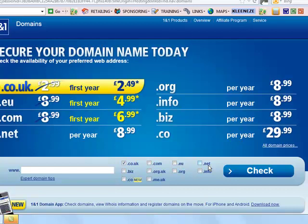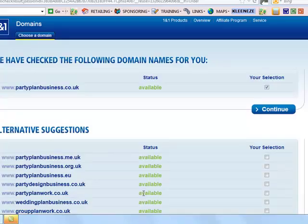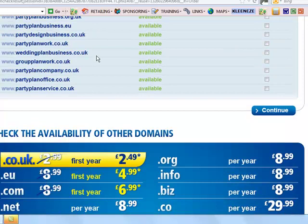So untick everything else. This is where, if you want to go to this, you can check if domain names are available, but hopefully you've got your domain name sorted. And I'm going for this one now, Party Plan Business. And you just go to check, and it'll do a search to see if it's still available. And yes, that one's available, all these different varieties as well.